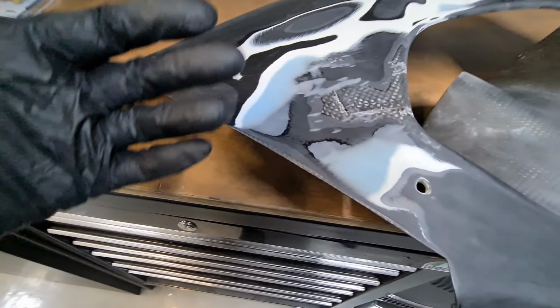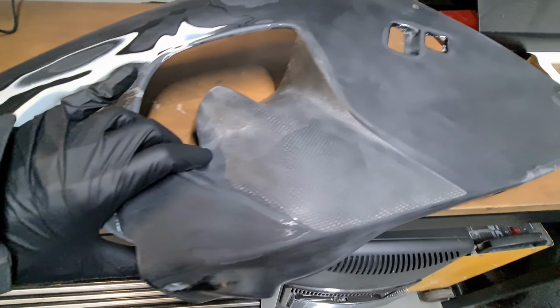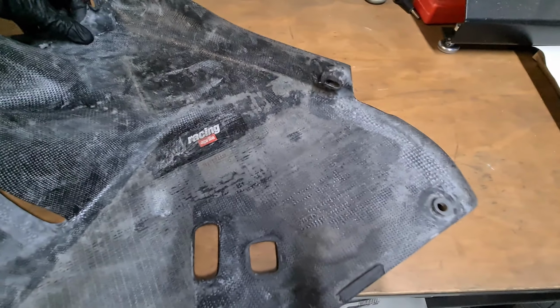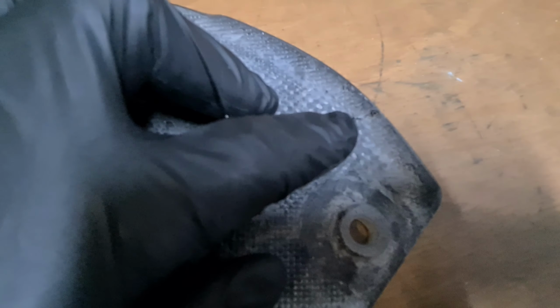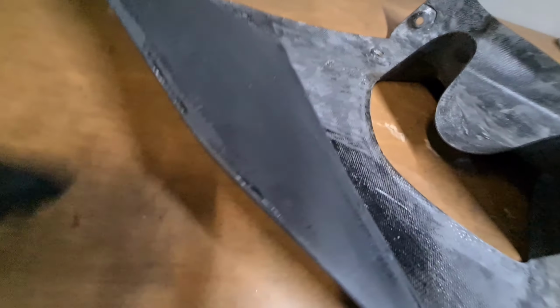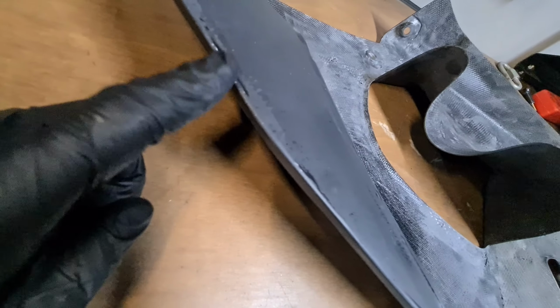One thing I've had to do is grind this back, get the paint off, and grind this right back to carbon again, because I can't put gel coat over paint. The gel coat needs to be over the carbon. So we've got a crack in there, which I've ground back, and there's one that's not gone all the way through here. There was a little bit of cracking and pitting here.